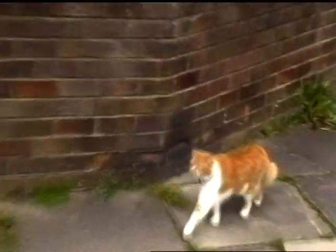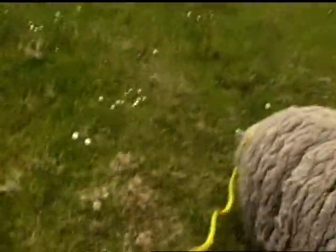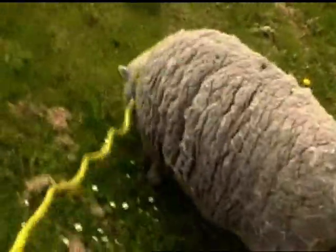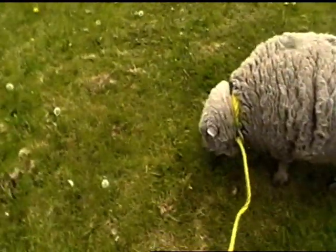And the cat's joining me. See, they like to concentrate on eating all the weeds up first before just touching grass. Because the weeds are not supposed to be there after all, and they taste the nicest. Get up when a sheep's pulling at you.